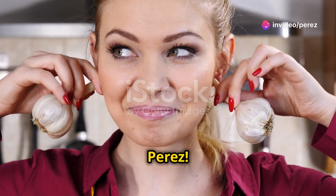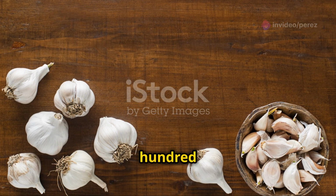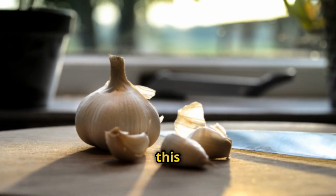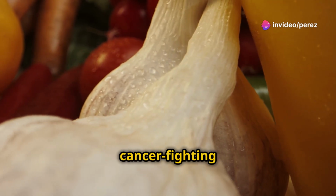Hey everyone, it's Perez. Did you know that a single clove of garlic contains over 400 active compounds? That's right. This little bulb packs a powerful punch when it comes to health benefits. We're talking immune system boost, heart health support, and even potential cancer-fighting properties.